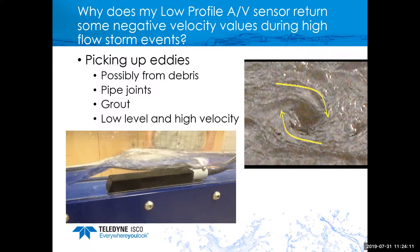Other things that could cause negative readings is if you have low level and high velocity, as the picture on the lower left shows. That water starts to ramp right over the top of that sensor, and it's creating turbulence in the front of it. So if we got 1 inch of water and it's ramping over the top of it, it may be picking up some negative velocities because it's changing directions as it has to go over the top of the sensor. So with that, you would want to find a location that may have less of a slope. That way you'd have higher levels and slower velocity to give you better readings.